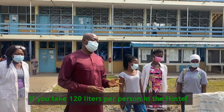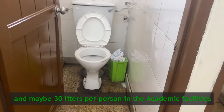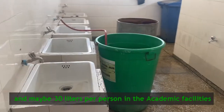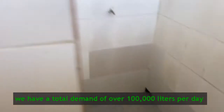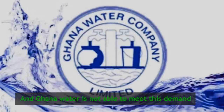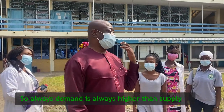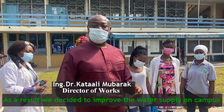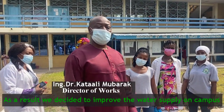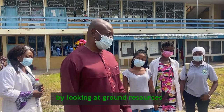If you take 120 liters per person in the hostel and maybe 30 liters per person in the academic facilities, we have a total demand of over 100,000 liters per day. And Ghana Water is not able to meet this demand. So always, demand is always higher than what? Supply. As a result of that, we decided to improve the water supply on campus by looking at ground resources.